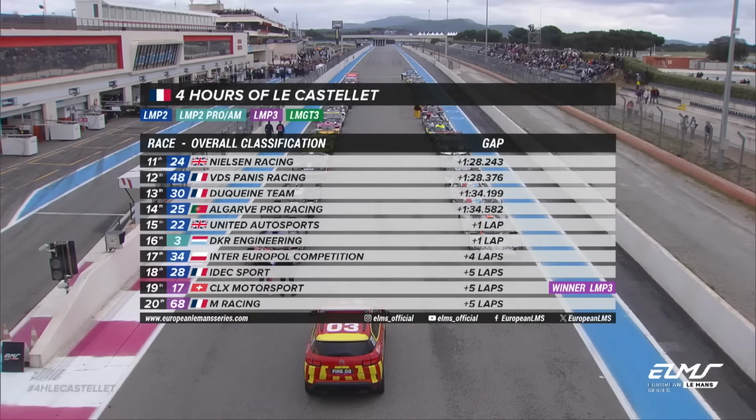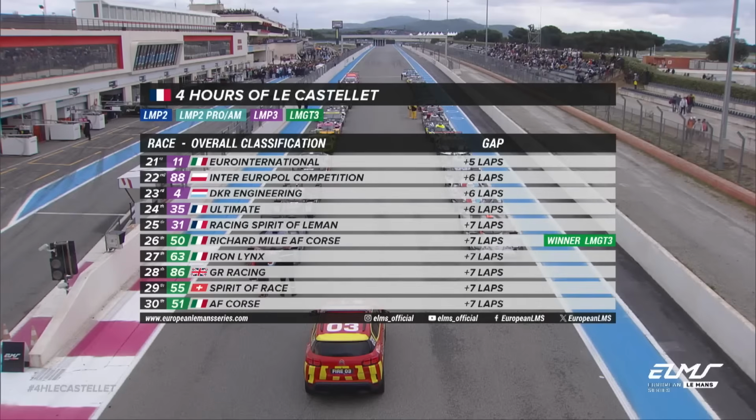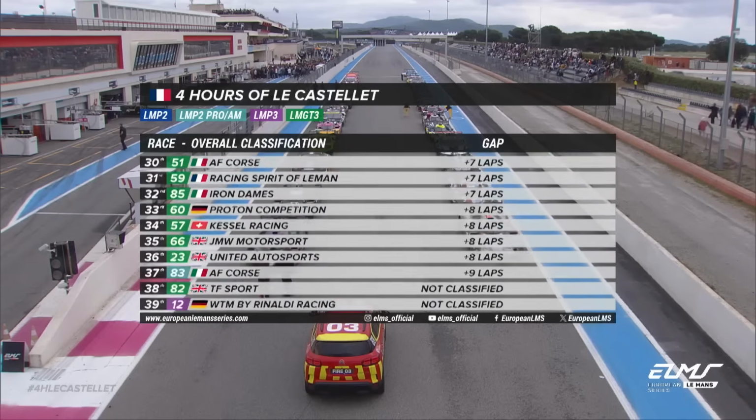It's a win for CLX Motorsport in LMP3. The number 17 car ahead of the M Racing Ligier, with Your International finishing 3rd, and that fantastic finish in LMGT3. Richard Mille AF Corsa's 50 car ahead of the Iron Lynx AMG number 63 and the 86 from GR Racing.